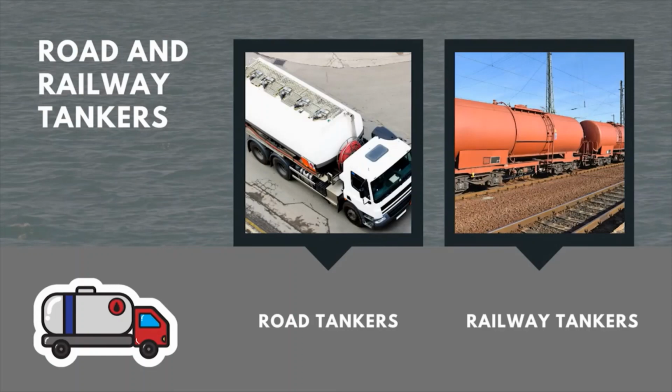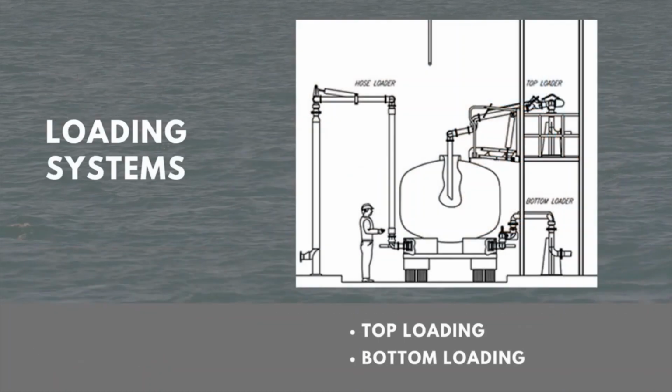Now we move on to the third most important mode of transportation of petroleum products. The petroleum products are either moved through road tankers or railway tankers. Even a person who has not visited a refinery would probably have seen a road tanker or a railway tanker, because that is part and parcel of our daily life. Whether we use a road tanker or a rail tanker, there are different ways of loading it. There are certain tankers where the loading happens from the top, which is known as top loading, and there are tankers where the product is loaded from the bottom. They are known as bottom loading. Depending on the requirements, these kinds of facilities will be designed.